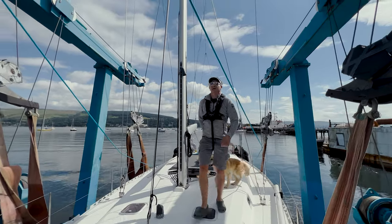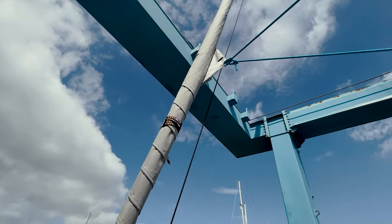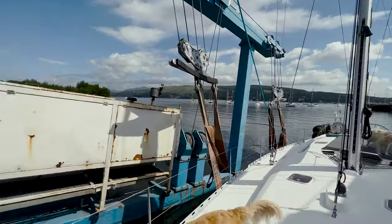Looks good. I think we've got us. Yeah, it's fairly safe, it's got a mile distance. Perfect!